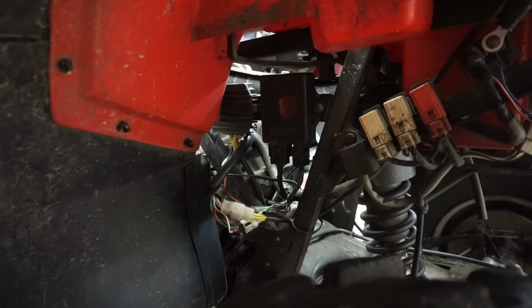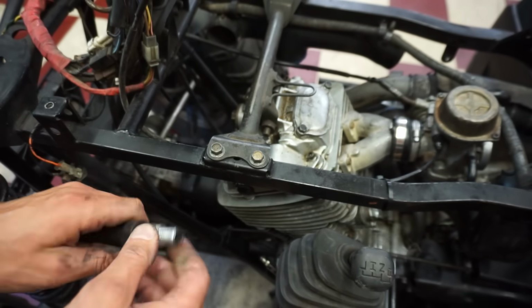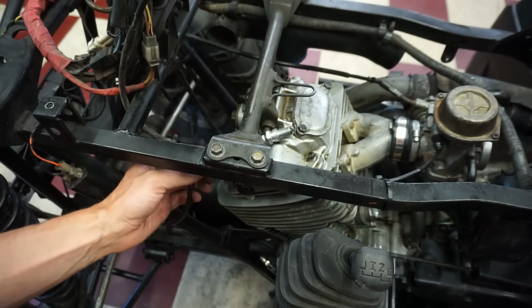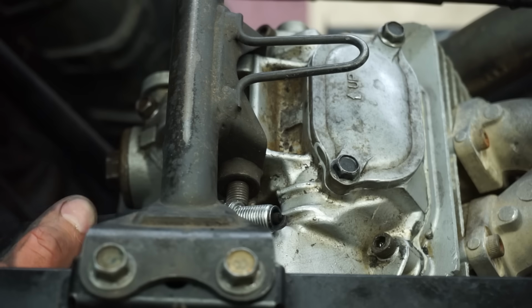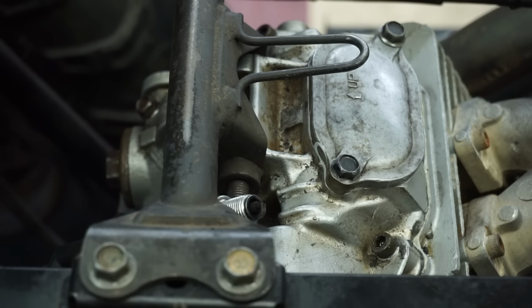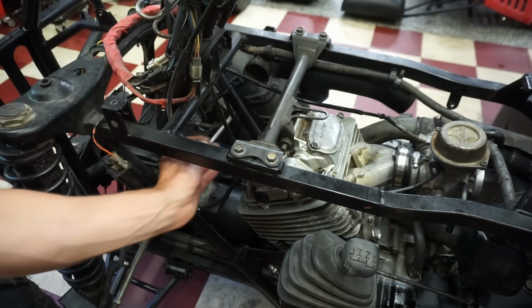Let's check for spark, make sure we're getting good spark before we attempt to fire this thing up. Let's see if we have any spark with the new CDI. That's the first test. Crank it over. Oh yeah, we've got spark. You guys can see that or not. Yeah, good spark. All right, we've got spark with the new CDI. So let's install the plug. First, let's get that plug in here.